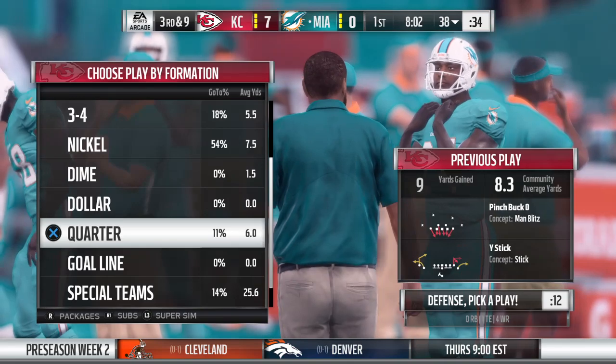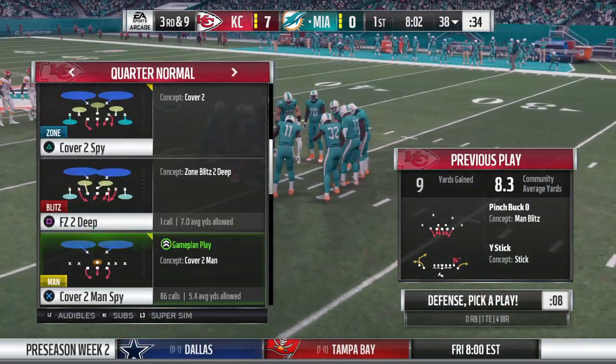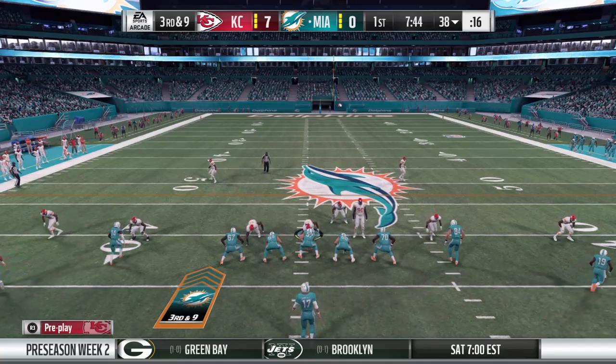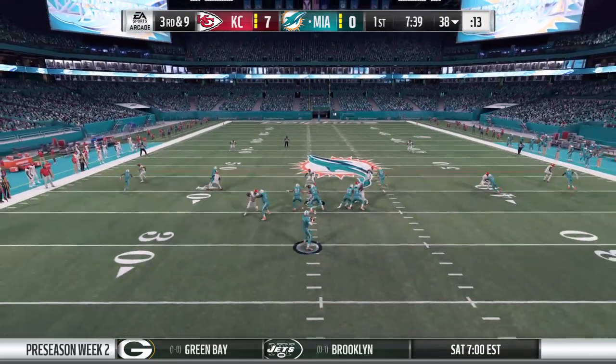How about the timing on that one? Boy, they were in sync, weren't they? 3-step drop, ball's out of his hands, right to the tight end. Nice completion, just like they do it in practice. The Dolphins on 3rd down. They've been okay, 2 for 3 thus far. This is 3rd and 9.